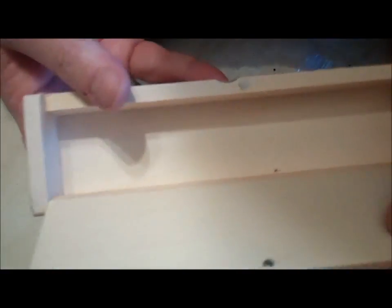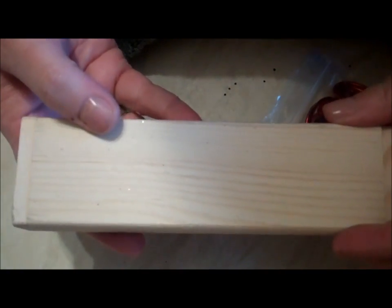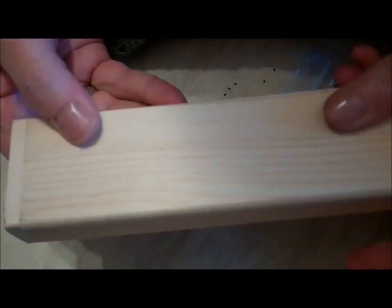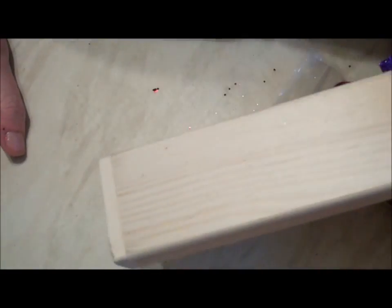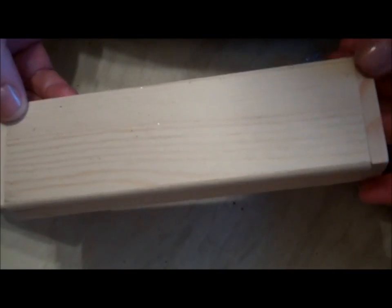Oh, it's a little box for my pencils and things. This is going to be so altered. Oh, I am so going to alter this even. This is brilliant. I love altering things. And I haven't got a box like this, so thank you, sweetheart.